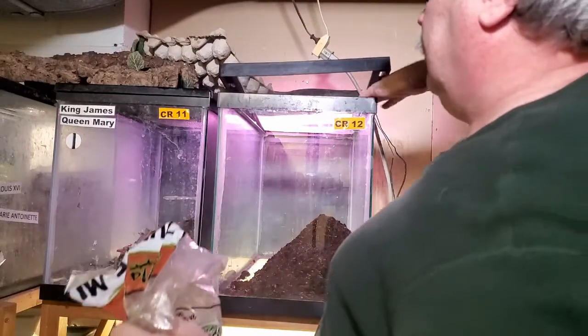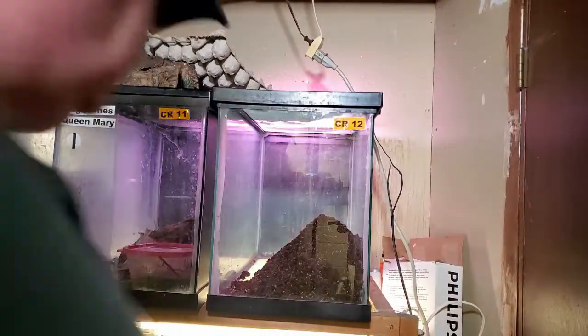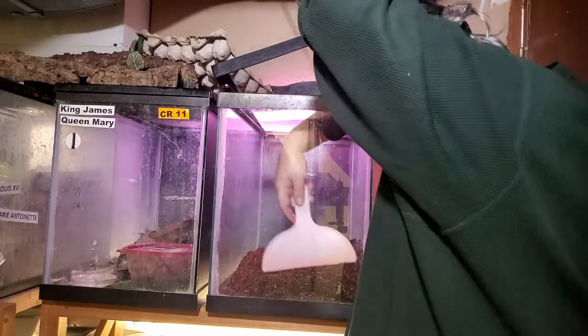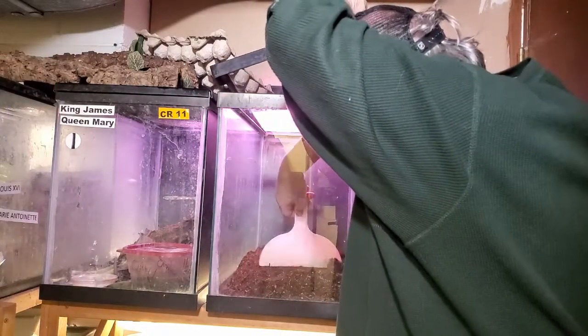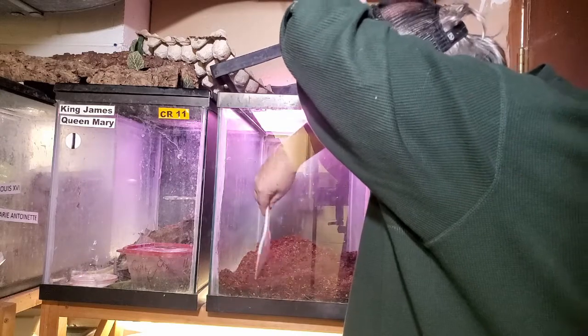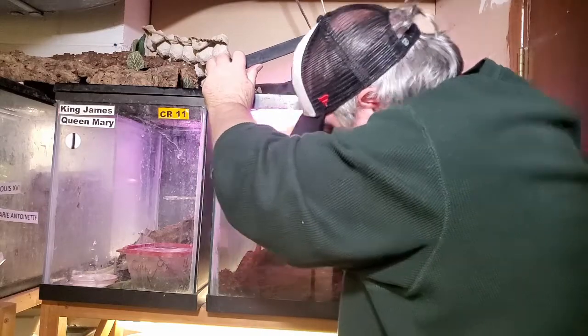So we're going to put about 2 inches of substrate into this enclosure and spread it around. And there's our putty knife again. Such a great tool to have in a reptile room. Again, I'm making this about 2 inches deep or so. This might actually even become a bioactive enclosure as I keep these geckos a little bit longer, but I at least want to get them established in this different environment for now.